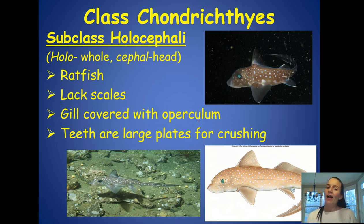Within this, we also have ratfish. So they're actually their own subclass, Holocephali. Holo meaning whole, cephal, head. So they look, I guess, kind of like a rat, but they're a fish. They actually don't have scales. And their gills are covered with an operculum, which is very similar to fish, not necessarily sharks. They do have, though, teeth that are large plates for crushing, and their skeleton's made of cartilage, which is why they're in class Chondrichthyes.